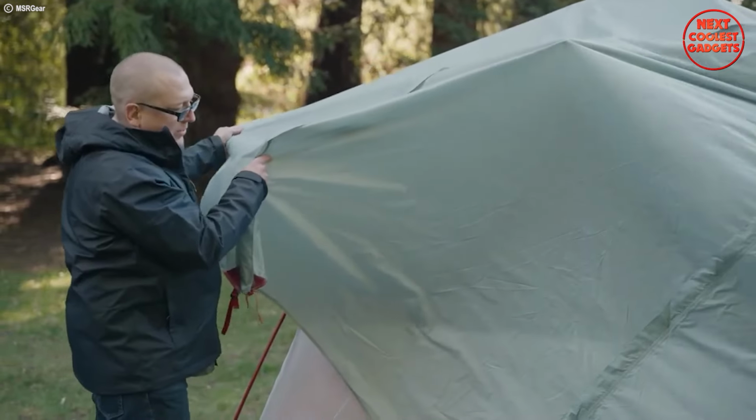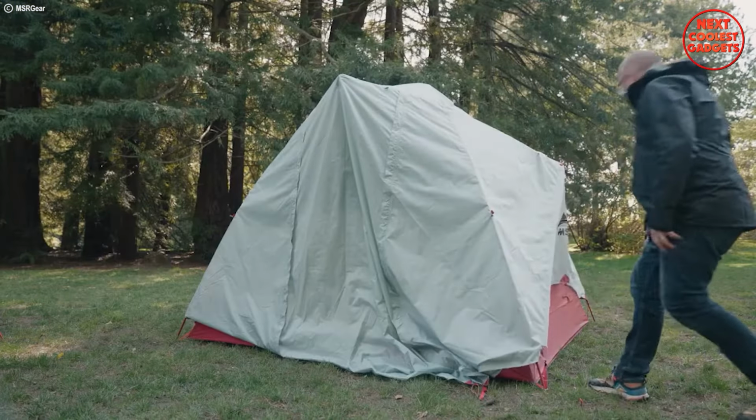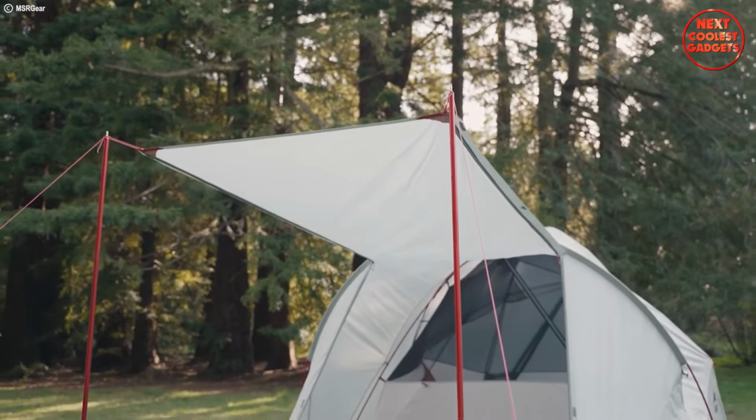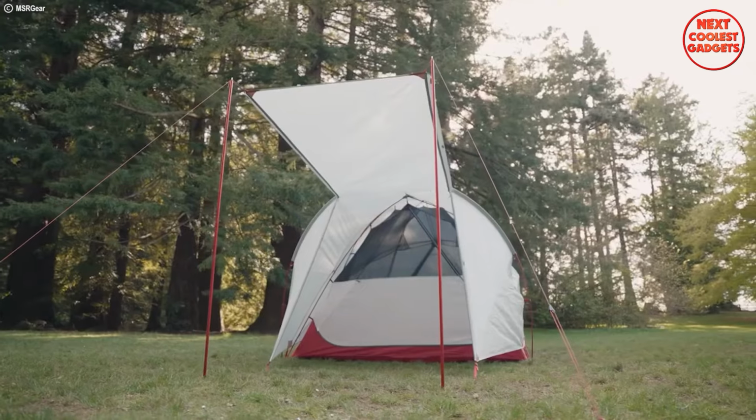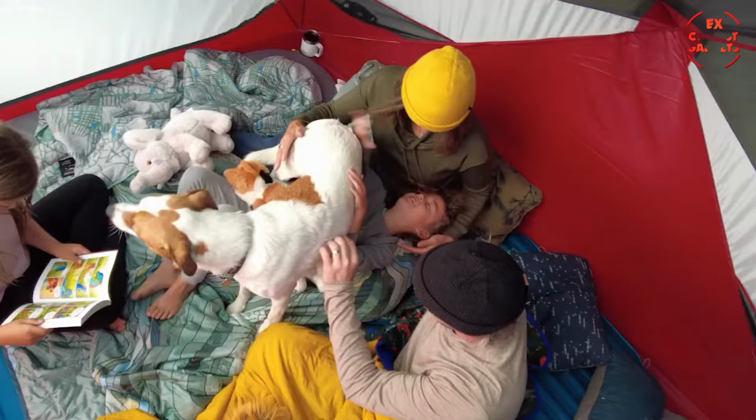And for ultimate weather protection, the Habiscape boasts a waterproof rainfly, featuring both a DWR treatment that makes rain bead up and roll off, and a PU coating that provides an extra layer of defense against persistent rain or even light snow.